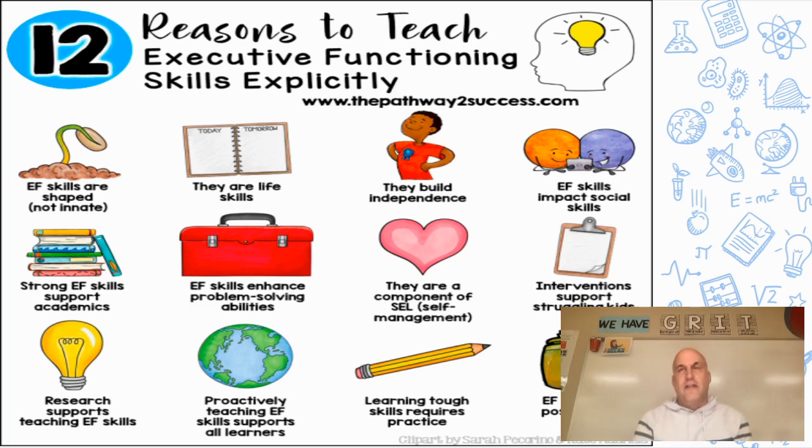This also, in addition to supporting academics, also helps them with their SEL or their self-management, so their social-emotional learning. So having these executive functioning skills can help them to regulate themselves, not just academically, but just in general. And this helps with those social skills I talked about before.